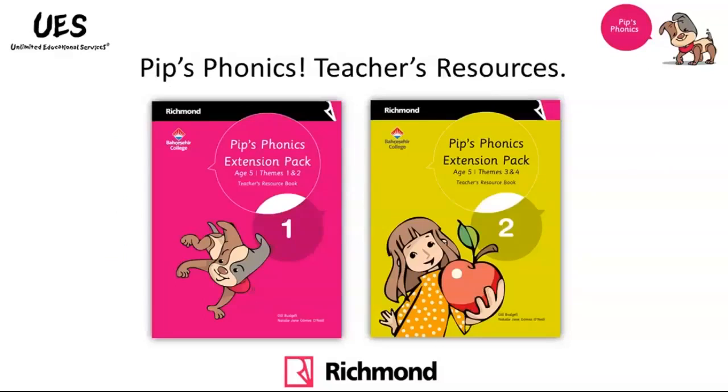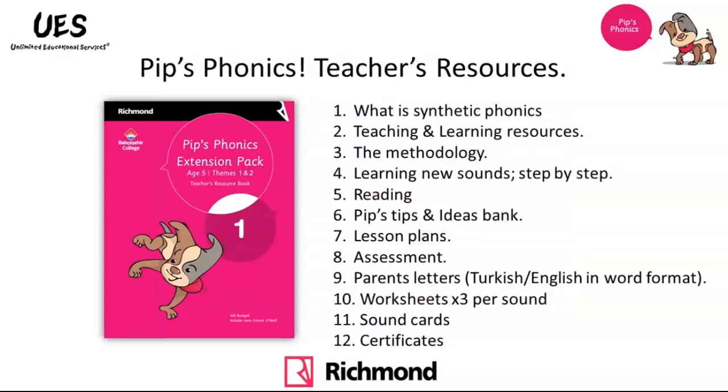So what's inside the teacher's resources? We have further information and explanation of the synthetic approach to teaching phonics. We have more information on both the teaching and the learning resources included. There's more detailed information on the overall pedagogy, the methodology of the series, and then there is extra information on the step-by-step process of learning and practicing new sounds.